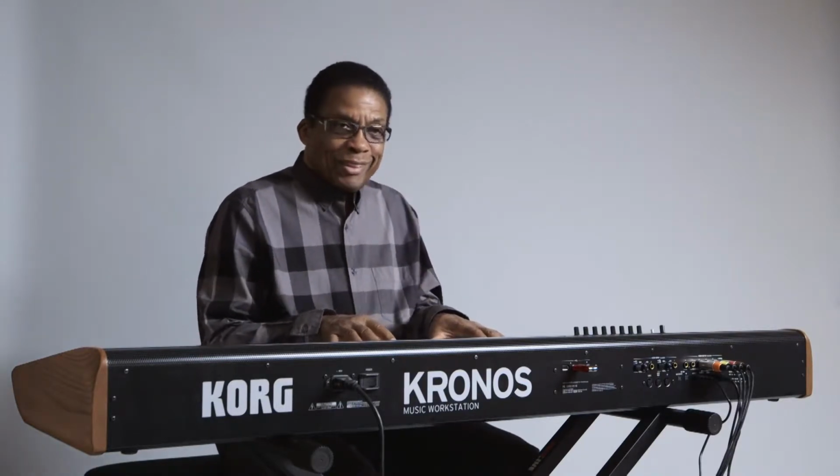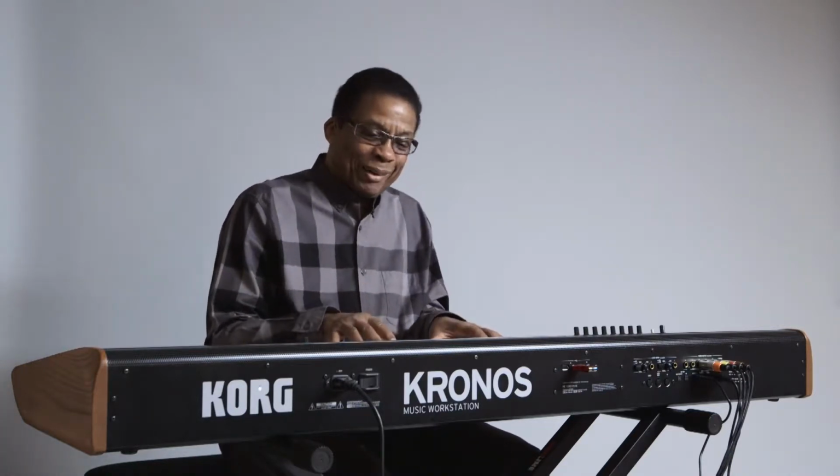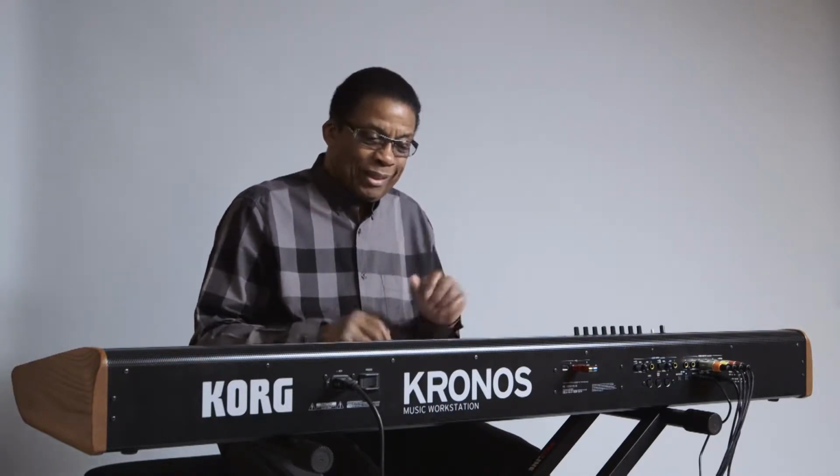You know, I can't keep my 9-foot concert Fazioli Grand in my little studio. So what I have as the main instrument that I kind of start with and often end up with is the Korg Kronos. I mean, it's a lot of things built into one package, and it sounds great.